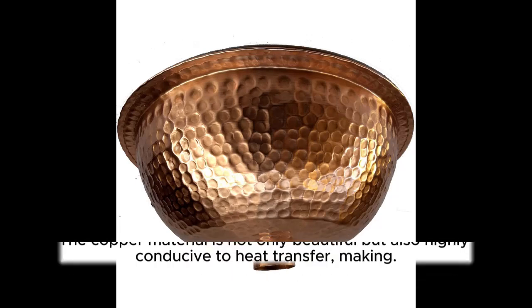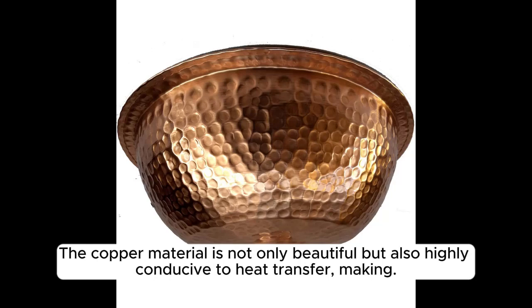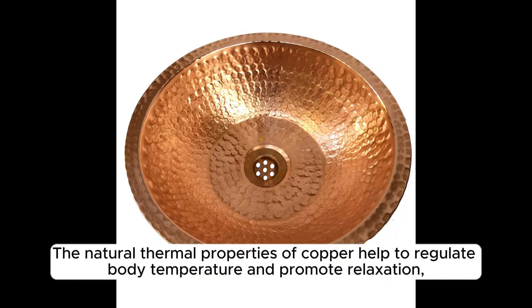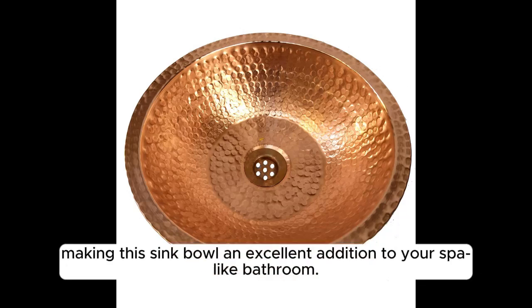appearance. The copper material is not only beautiful, but also highly conducive to heat transfer. The natural thermal properties of copper help to regulate body temperature and promote relaxation, making the sink bowl an excellent addition to your spa-like bathroom.